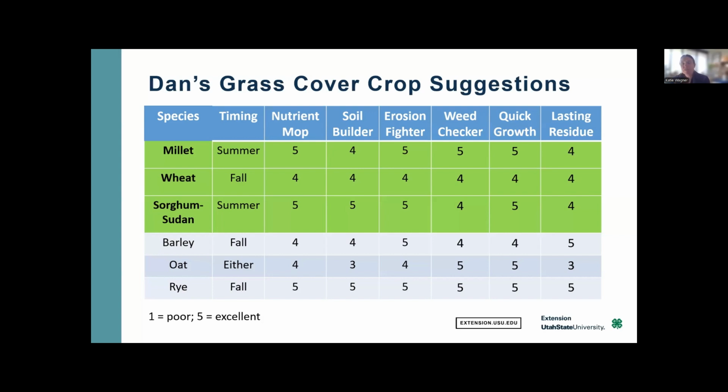So just talking about these three recommended for a minute. Millet, wheat, and sorghum Sudan perform the best in Utah conditions when tested and compared with others listed. Millet grows fast in the summer and it produces moderate biomass. Sorghum Sudan grows rapidly and it thrives in hot conditions, and it is an excellent nutrient mop. Nutrient mop performers are ideally planted right after a cash crop harvest, and this is done to retain nutrients such as nitrogen within the field site.